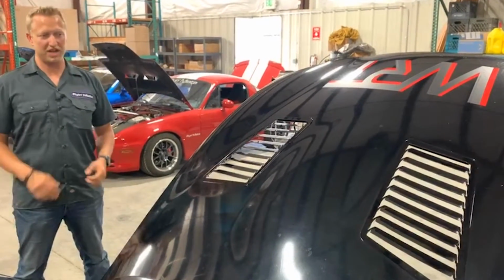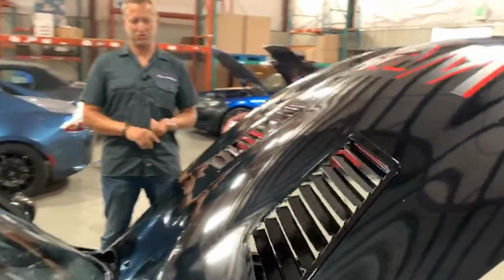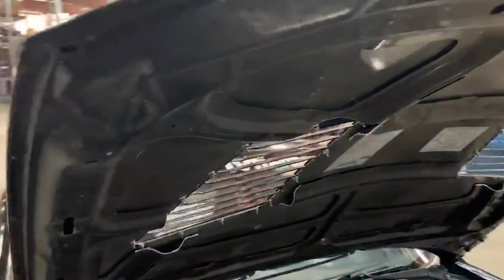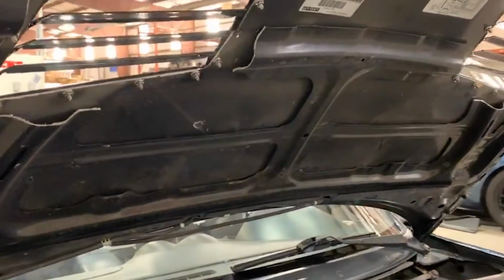I would certainly imagine that the front pressure is going to be much, much lower under the hood, but it will also help cooling quite a bit. Right now I don't have the under tray on the car, so once I get the under tray back in, because I'm going to be building a splitter, then that'll help with that as well.